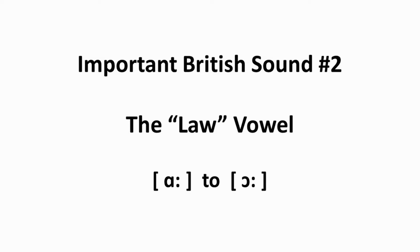Important British sound number 2, the law vowel. Americans tend to make this sound a bit wider, as in law, talk, caution. But in Standard British, it's much more narrow and very tight. So again, you're going to bring the corners of the mouth in and drop the jaw, but more than you did the last time. So law, talk, and caution become law, talk, caution.